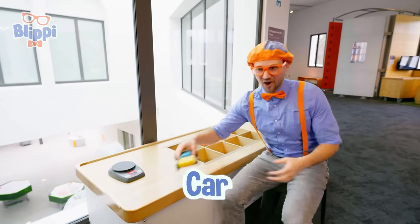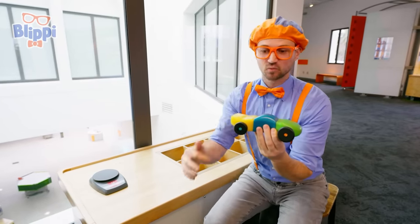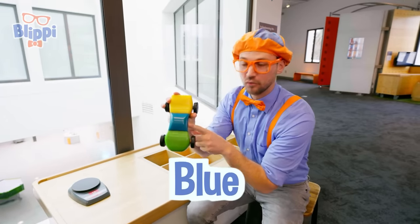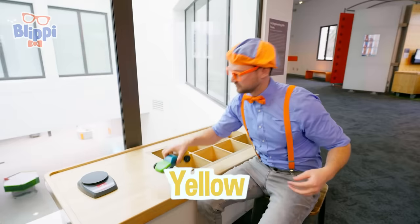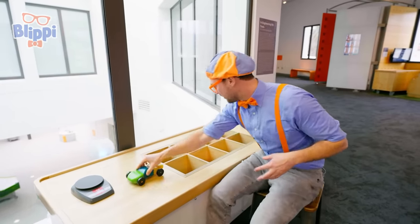Did you see this car? Wow, it looks so fast. Yeah, it has wheels and tires. Ooh, and it has a green front, a blue middle. Yeah, and then a yellow back. Vroom, vroom, vroom, vroom. Whoa, look in here.